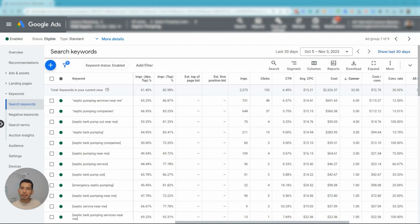All right, we're inside the septic pumping ad group, and you can see some of our keywords here. We have phrase match, exact, septic pumping type of keywords. And you can see the keywords that are producing the most conversions over here. We got septic pumping services near me, septic pumping companies, septic tank pump out near me, emergency septic pumping, really good keywords basically that are targeting that bottom of the funnel type of lead that really needs their septic tank cleaned or pumped out, however you want to say it.